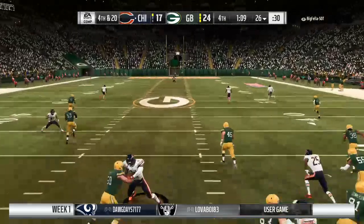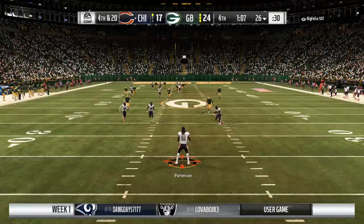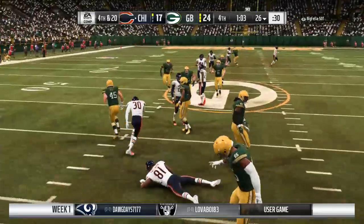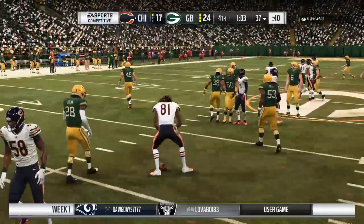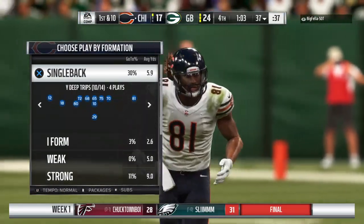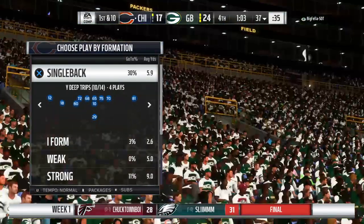He gets this one away, and boy, it's another boomer. It's taken to the 26. Give him 11 yards that time on the return, and the Bears take over. And now Chicago is getting ready to go as they take the field.